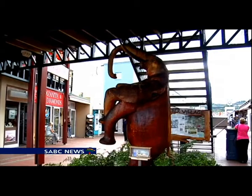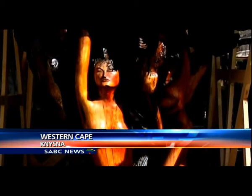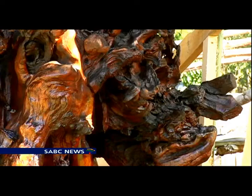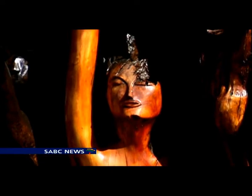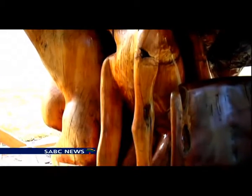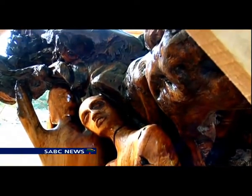Knysna is still very much a big part of the wood and timber industry, and it's from here that majestic artworks such as Genesis were born. For many years, its home was the Knysna Waterfront. The sculpture was carved out of the root stump of a cypress tree by artist Theodorus Duplessis.